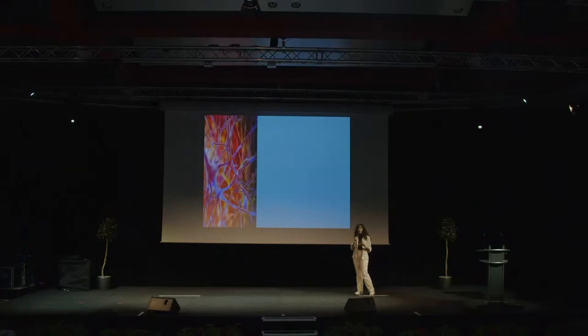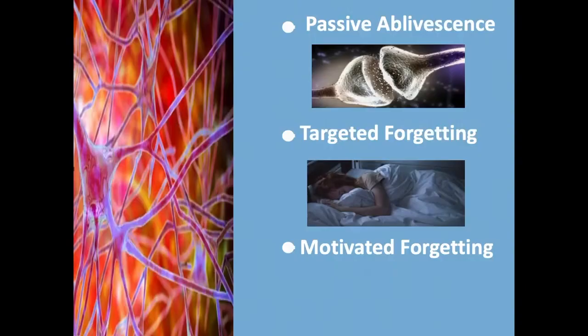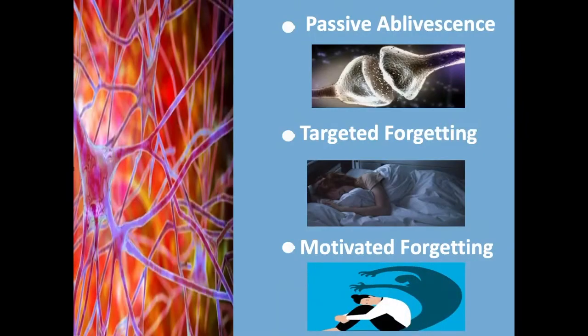But we always find ourselves complaining about how bad our memory can be, so how and why does this happen? There are two types of forgetting. The passive oblivion is when the connection between two neurons becomes weaker over time. Then you have the targeted forgetting. It happens when you sleep. Basically, your brain removes the random and useless information. And finally, you have the motivated forgetting, which is, for example, after a trauma, you just want to forget about the events.